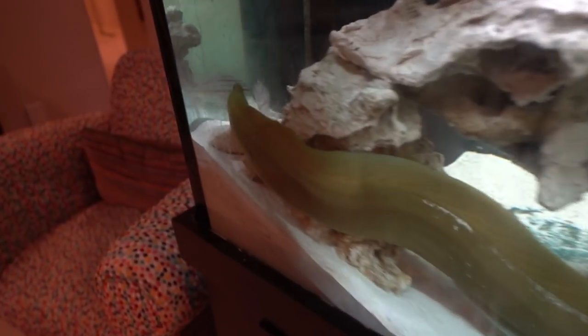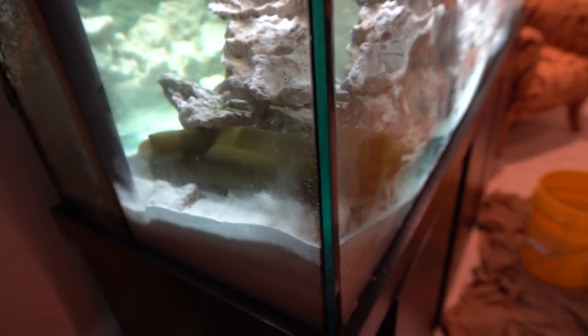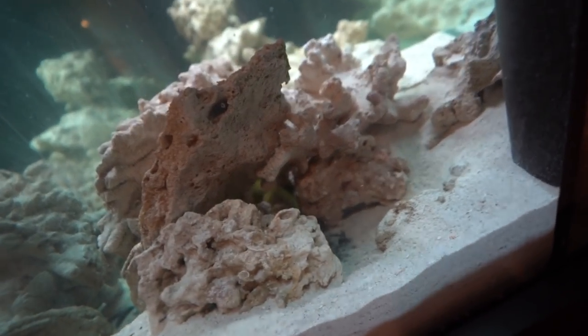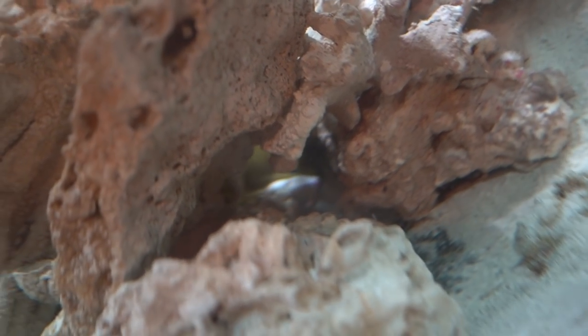Oh! No way. Oh my gosh. Oh, he got it. I was not ready for that. Oh my gosh, look at that. Munching it in his little hole right there.